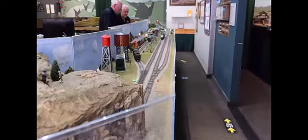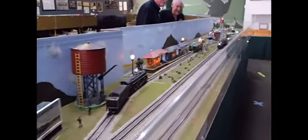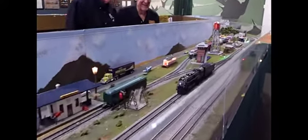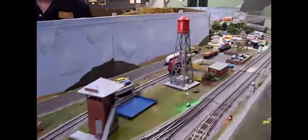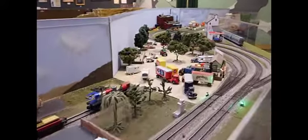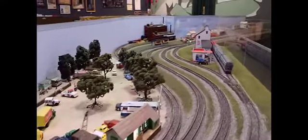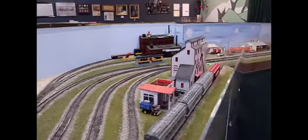The main layout is a multiple track complex oval, multiple switches, sidings, main lines, whatever else, service facilities, and a lot of scenery. A lot of interesting scenery, and you need to really look at the details to see what's sitting in here, because you'll giggle and laugh. There's a lot of references to movies and cartoons and whatever else, and it's really fun.